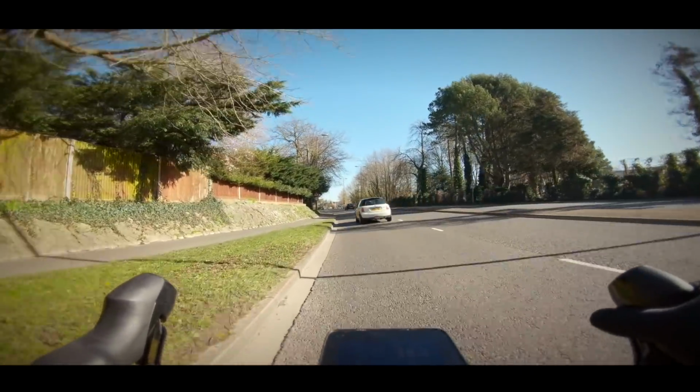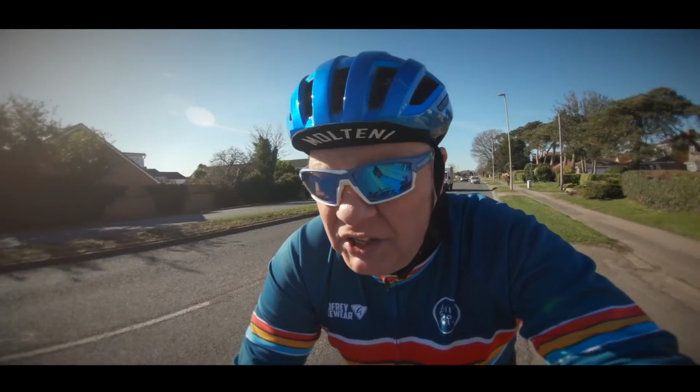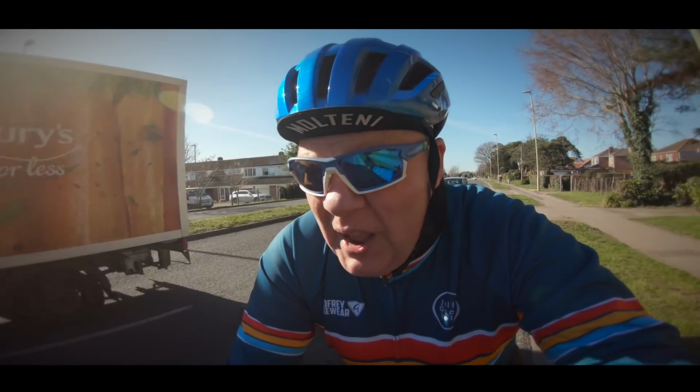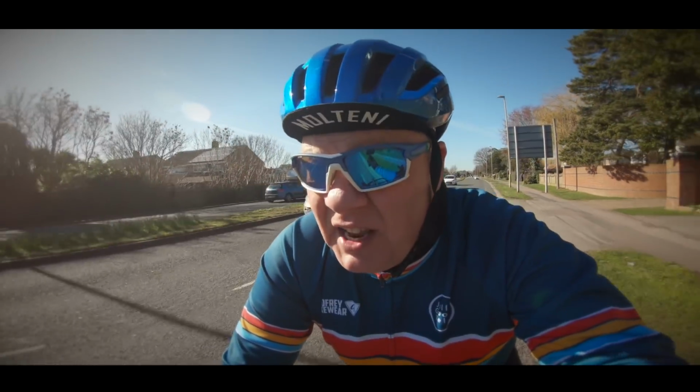I say it every single time I swap over to riding this bike in the spring. It just feels absolutely fantastic. The position, the way it rides, and now I've got these wheels, it's just even better.